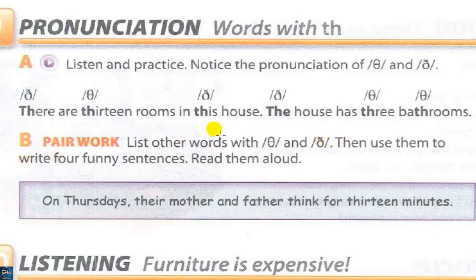Now, per work, list other words with sa and za. Then use them to write funny sentences that you're going to read aloud. So after you write a sentence, you start to read it to the class. Example: On Thursday, their mother and father sing for 13 minutes. So on Thursday, their mom and dad thank for 15 minutes.